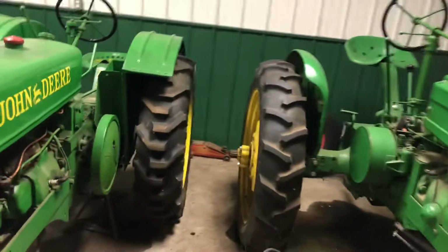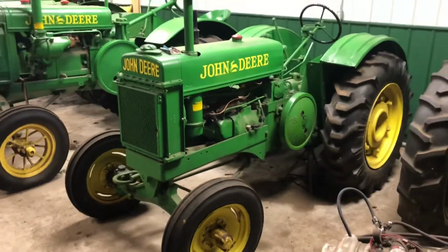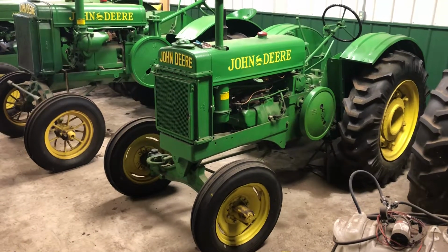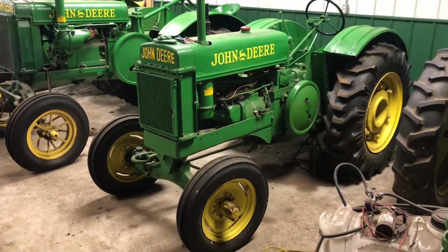This next one is a John Deere BR. BR means B regular. And a regular is a tractor. It's kind of like a standard too, that the axles are fixed. They're non-adjustable.